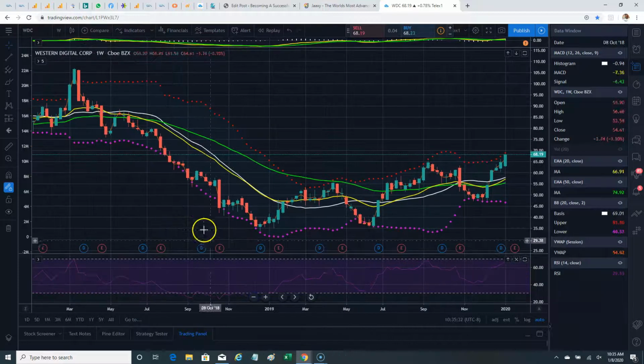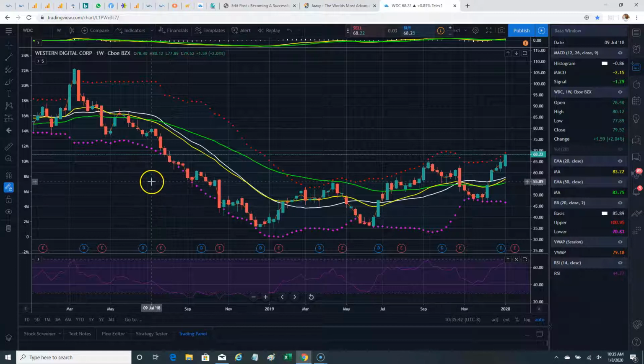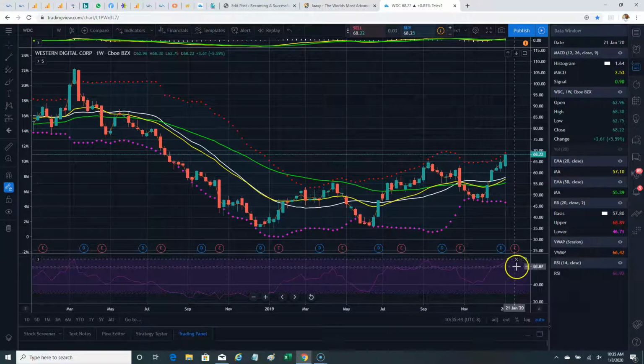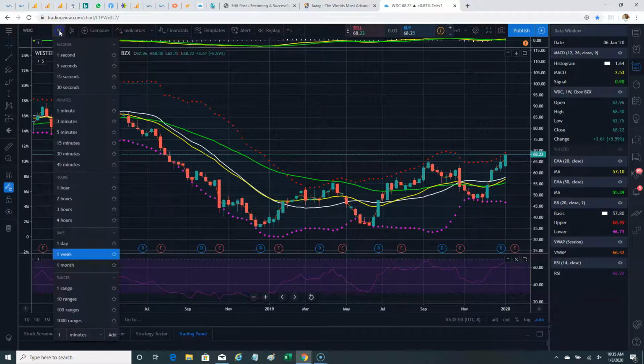Yep, that's resistance. Again, August of 2018. After that, geez, 80 by the time of the earnings. When's the earnings? January 21st. They can just get this thing running. Let's go on a different timeline.